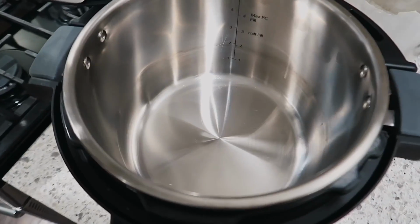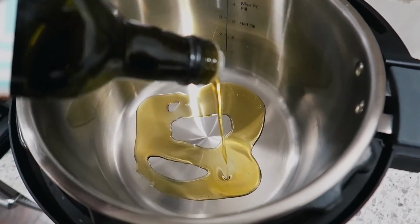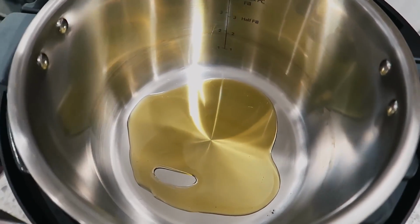Okay, so I've got my Instant Pot on the saute setting, and I'm just gonna add a couple tablespoons of oil, olive oil to the bottom.